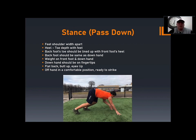All right. So whenever it is a pass down, my big emphasis is think track stance. All right. If you are going to be running track, if you're doing some kind of sprint, you want to really go heel toe depth and gain as much ground as you can. All right. So again, that is the difference between our pass down stance and our rundown stance.